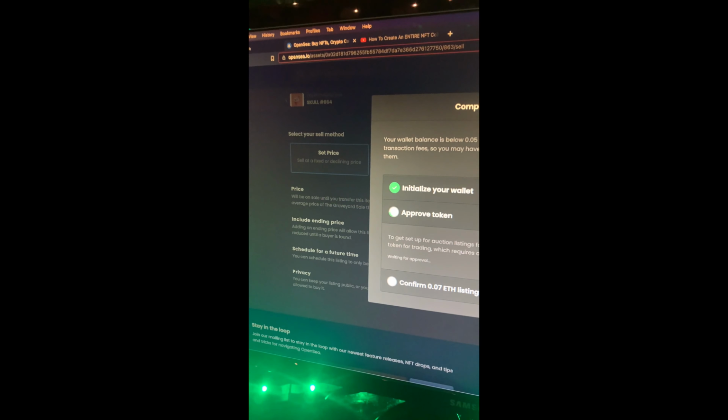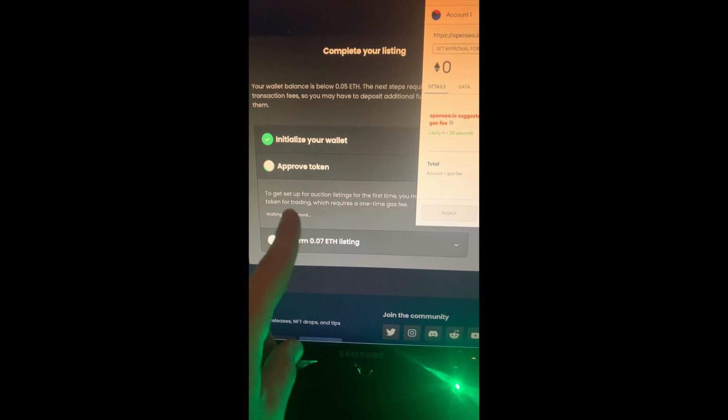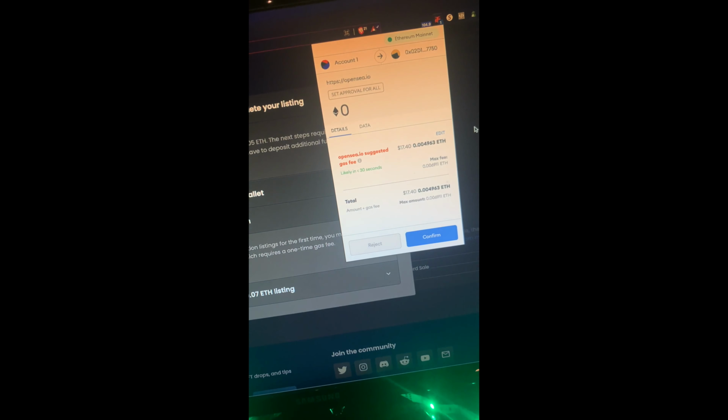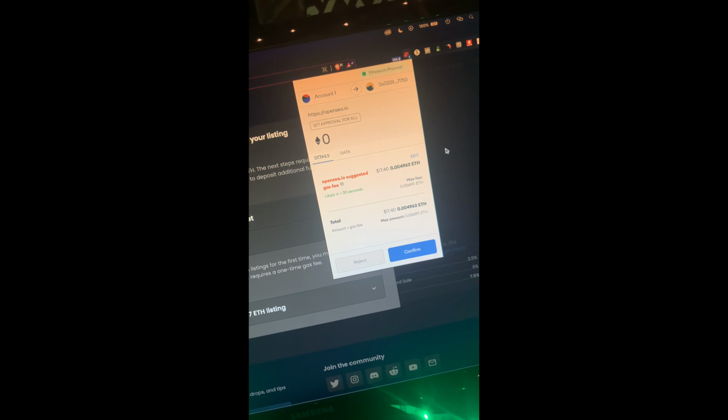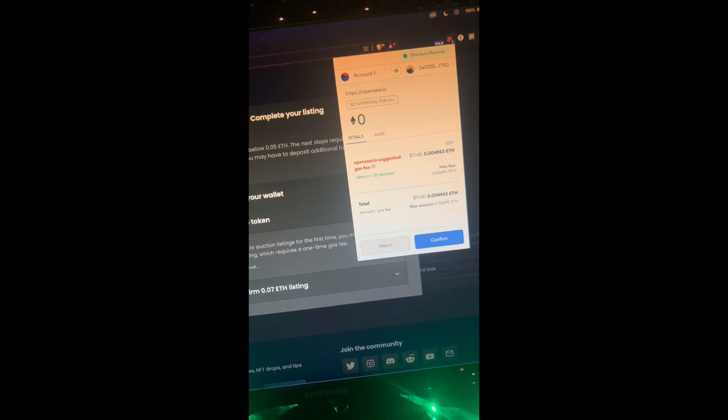I'm about to list the Graveyard Sale one, but there's another fee, the one-time gas fee for the token. I don't know why the other one had it, because if I'm understanding this right, to get the token set up for trading, it requires a one-time gas fee. Spookies I bought off the marketplace, so that's confusing. But now I gotta pay another $15 just to put it out there. So the fees just rack up.